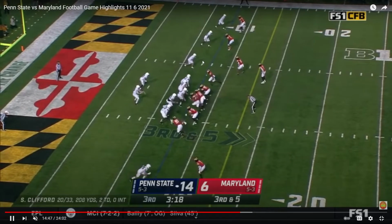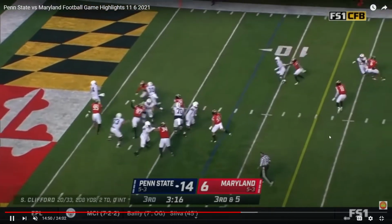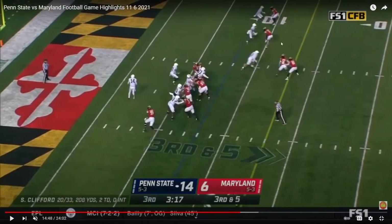And here's Dotson right here. So again, they run the underneath concept. But you notice something about this? Look at how many Maryland defenders are on this play. 1, 2, 3, 4. And this guy is keying on this area. He's expecting this guy to go over the middle, as you can see. That's very well defended. So that part of the field is taken away, and then they get a one-on-one out here.